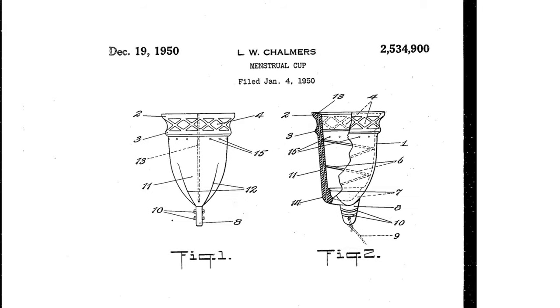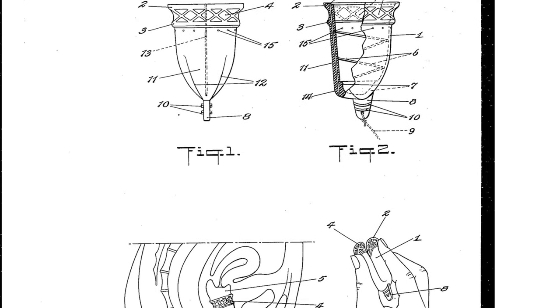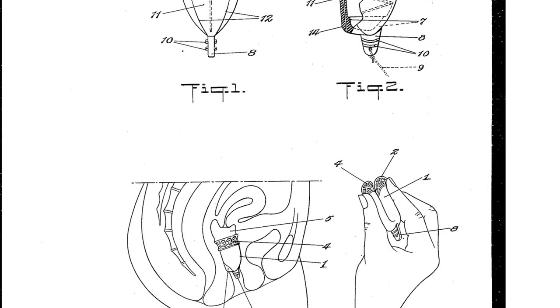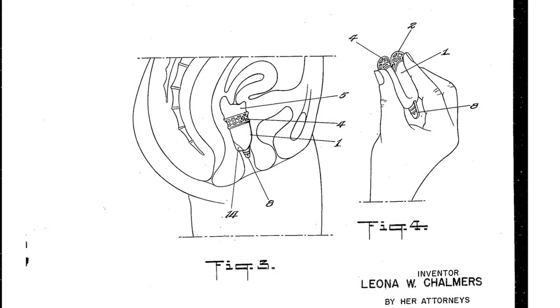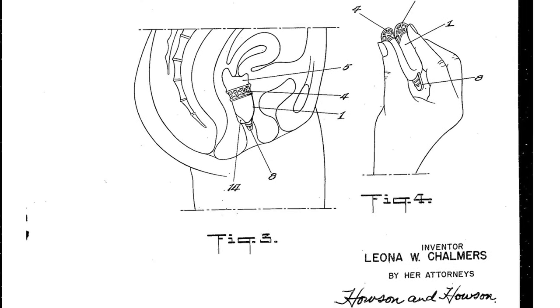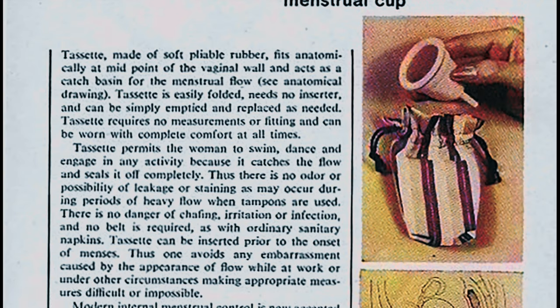In the 1950s, Leona Chalmers improved on her first patent. After very little success, Chalmers saw a classified ad placed in the Wall Street Journal, and they were asking for interesting ideas. This ad was placed by a man named Robert Orrick, and he was looking for a new company to develop with his three sons. So Chalmers pitched her cup, and he was definitely hesitant to get into the hygiene menstrual space, him and his three sons. However, his wife Shirley tried the Tassette cup, and she loved it. So he did actually sign on to develop this product and a company around the product.